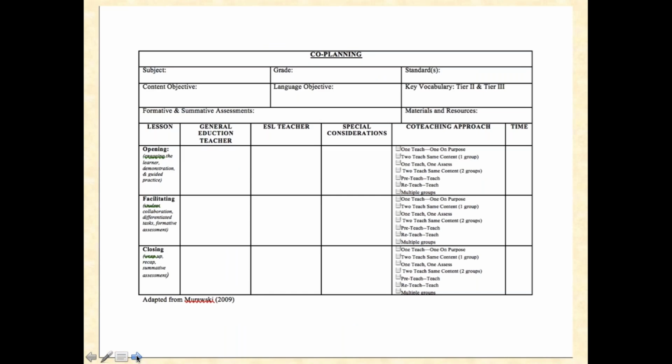The next co-planning template looks at a single day, a single lesson, and you will notice that it specifies the beginning, the opening, the facilitating, and the closing phase of the lesson. It invites the two teachers to delineate their roles and also to commit to a particular co-teaching approach during the co-taught period. We recommend this type of co-planning for novice co-teaching teams. It's a way of truly having in-depth conversations about one particular lesson, and it helps teachers to map out, visualize, and realize a lesson as a co-taught one.